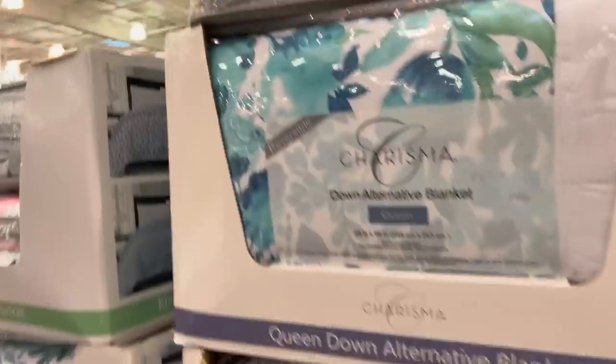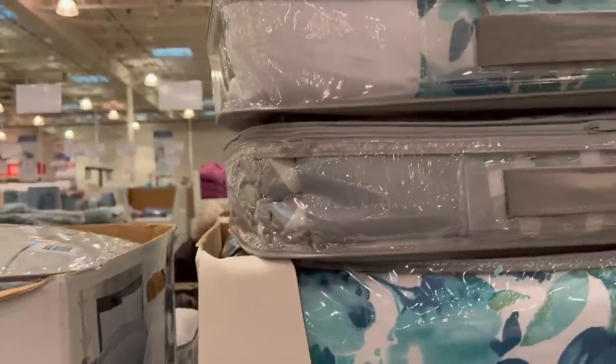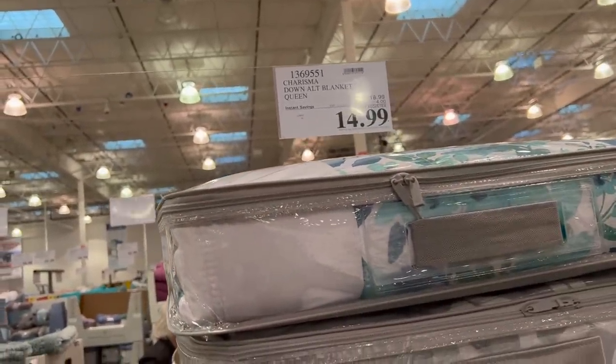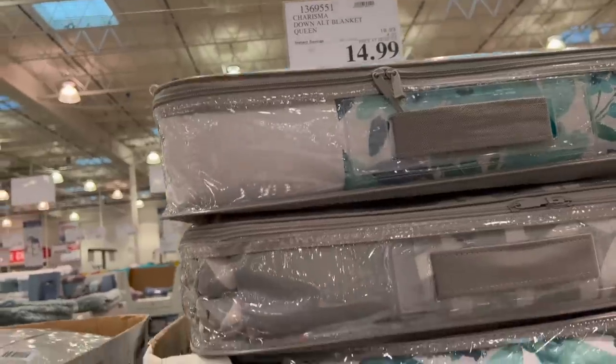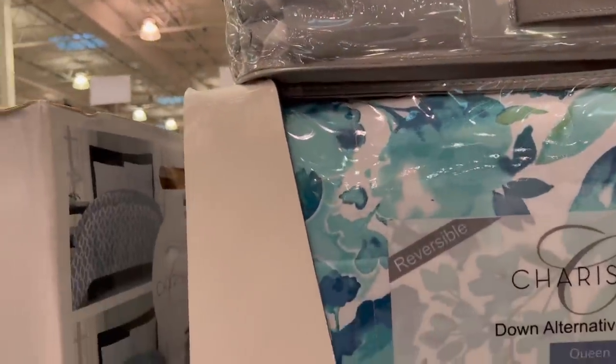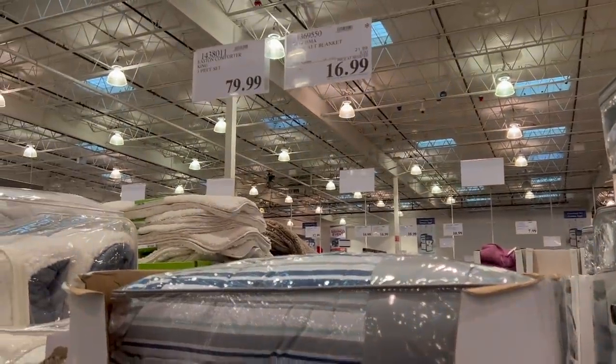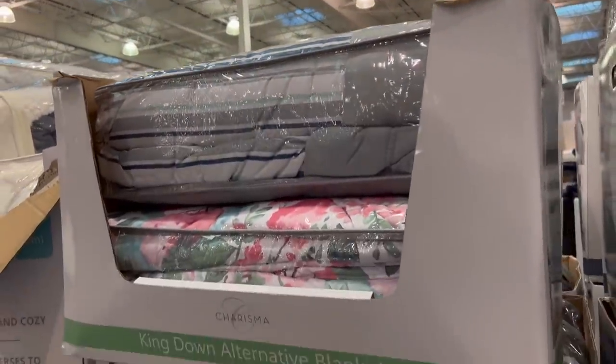Oh, here's an alternate down blanket. $4 off of this. So depending on whether it's king or queen, the Charisma down alternate blanket. The king is $29.99. You'll take $5 off. Get that for $16.99. The queen, $18.99. $4 off. You get that for $14.99.